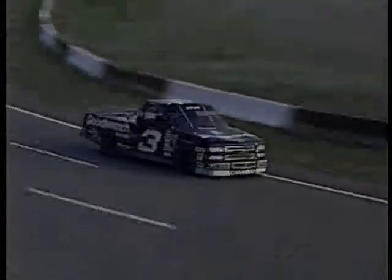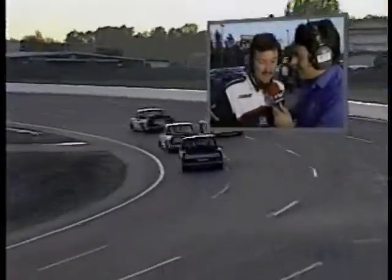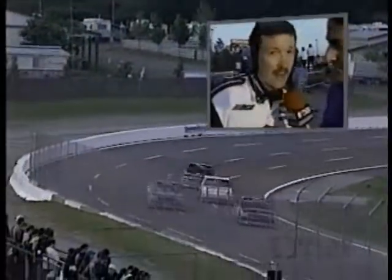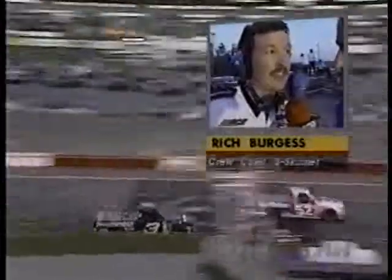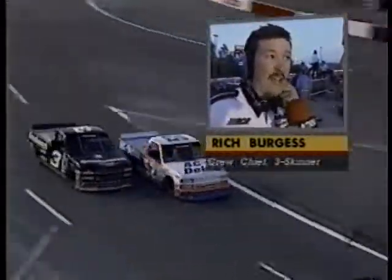We understand there might be a problem with Mike Skinner's truck. Ralph? Well, this is Rich Burgess. Is there a problem with Mike's truck, Rich? I couldn't hear you there. Is there a problem with Mike's truck? He called in. He thought there was something wrong with the right front, like it possibly might have punctured a tire. But he seems to be going okay now. So we just have to hope he can hang on to that 4th place right now.